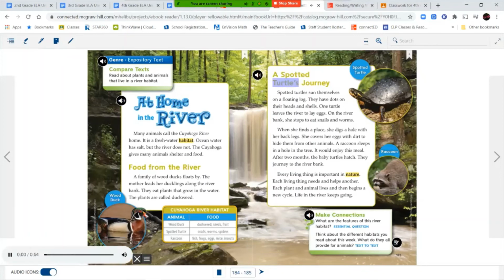A spotted turtle's journey. Spotted turtles sun themselves on a floating log. They have dots on their heads and shells. One turtle leaves the river to lay eggs. On the riverbank, she stops to eat snails and worms. When she finds a place, she digs a hole with her back legs. She covers her eggs with dirt to hide them from other animals. A raccoon sleeps in a hole in the tree. It would enjoy this meal.